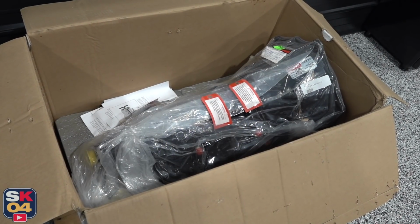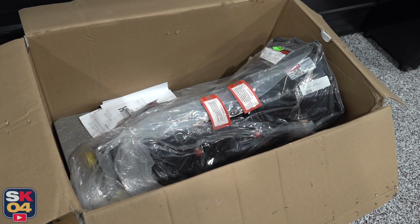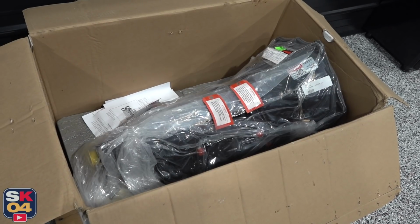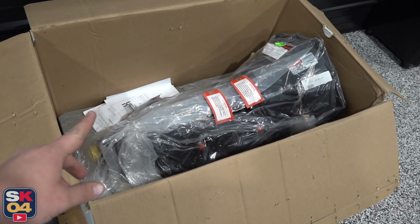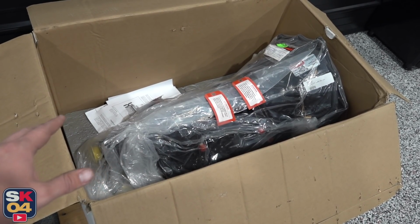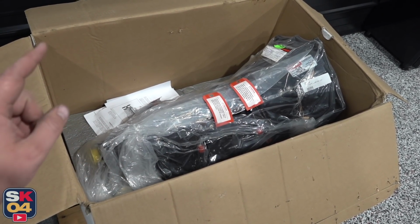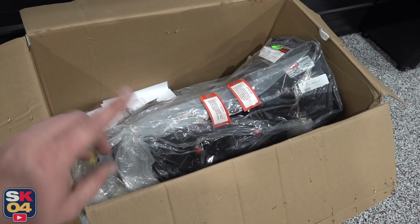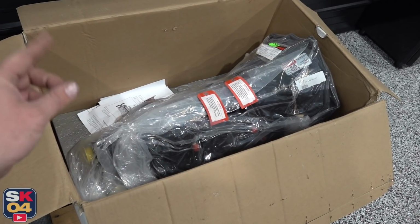I'm not quite ready for the transmission yet, and it's still wrapped in the plastic, so I'm going to leave it as it is for the moment, but I ordered this from Hughes Performance. It's a 4L80E, but it's been significantly beefed up to handle more power. It'll probably handle a lot more power than what this engine will end up making, but it's still going to be quite nice and match everything perfectly. It's finished in black.